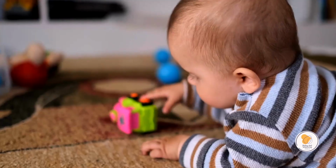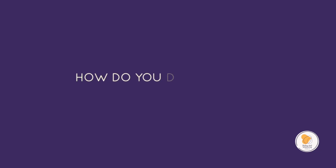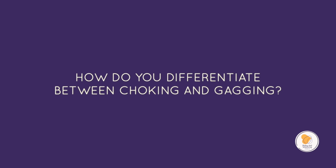However, during meals, stay at a hand's distance and always keep an eye out. Kids are more likely to choke on non-food items like a small cap, a tiny ball, or a small Lego piece. But how do you differentiate between choking and gagging?